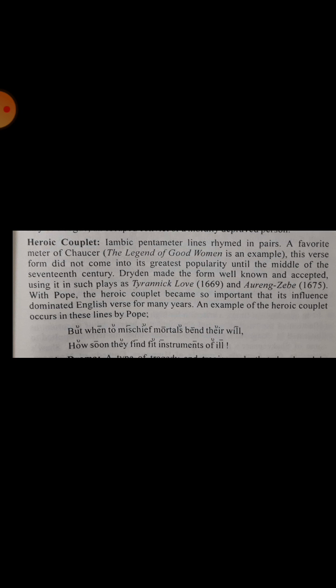Alexander Pope is known for his closed couplets. Closed couplets means that the sense of the lines is complete before the couplet ends. And then the importance of heroic couplet declined in the early 19th century, and it was no longer used. Some other examples of heroic couplet can be seen from his An Essay on Man, which is also prescribed on the syllabus of BA first year.